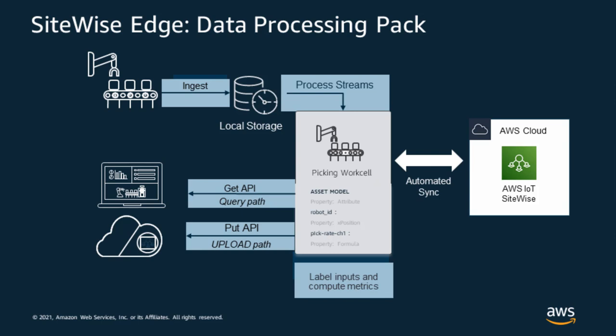Additionally, SiteWise now automatically syncs your asset models between the cloud and the edge. So let's say that you added a new metric in the cloud inside your asset model. SiteWise is gonna detect that change and then update the relevant models at the edge to make sure that your applications at the edge are using the most recent logic that you want them to.